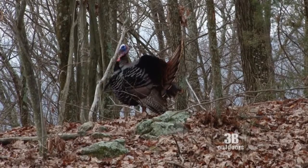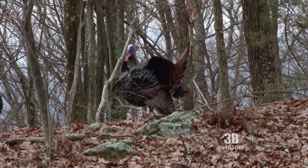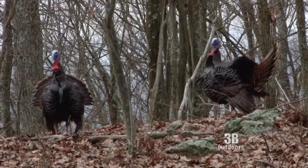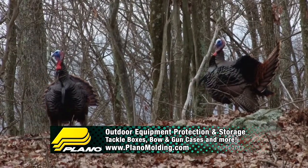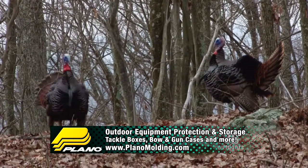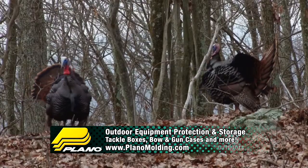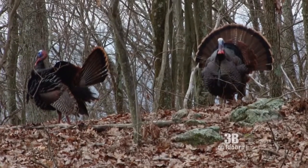It's pretty cold. I think it's a few more days before they get fired up, but we're hanging in here, and I think what they've done is went around the side of the hill, and we've been doing some calling, and hopefully we can call them back through this flat. We're just in a big old oak flat, and this is a place where they like to strut. These turkeys fly down, we can see them strutting out there, and we're both looking at each other saying, man, this is gonna happen.